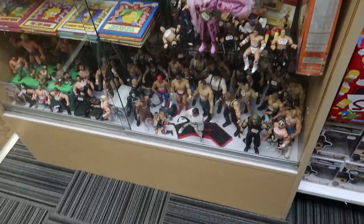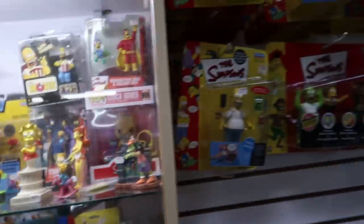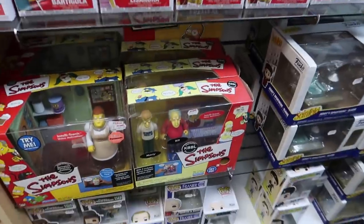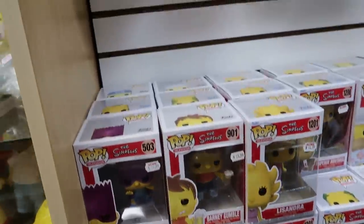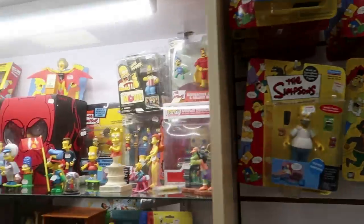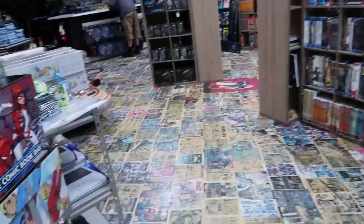Actually, there's some wrestling down here. I have this Ric Flair. I really like that Ric Flair there. Yeah, so many Simpsons, followed by Simpsons over here, Simpsons down here, and here. Like, whatever you want, there is a lot of. There's a lot of everything. And I just noticed, there's another room over here.